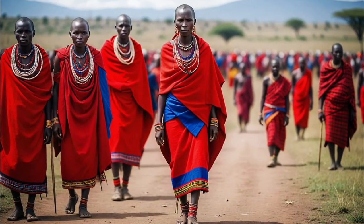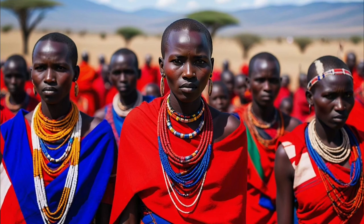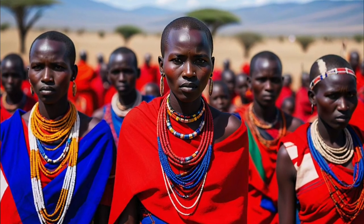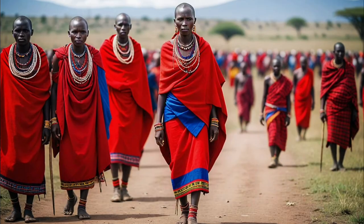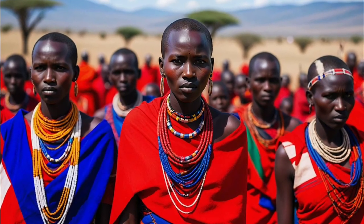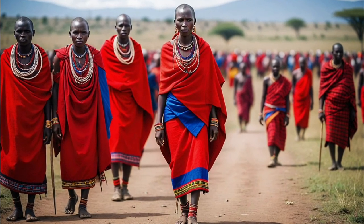Next up, we are moving to Maasai warriors dressed in vibrant shuka during a community gathering. Their colorful attire is not just striking, it symbolizes their rich culture and deep connection to their land.